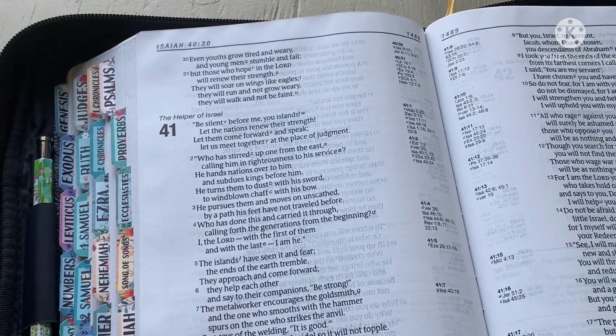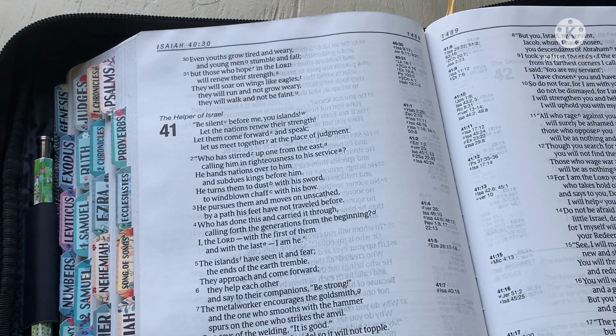First, let's read the scripture. It looks like a continuance of a scripture, so we gotta get the context. Verse 31 says, but those who hope in the Lord will renew their strength. They will soar on wings like eagles. They will run and not grow weary. They will walk and not be faint.